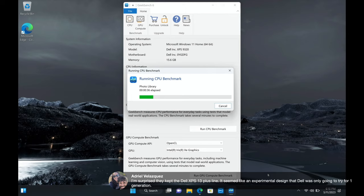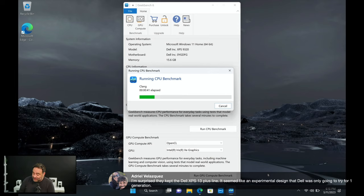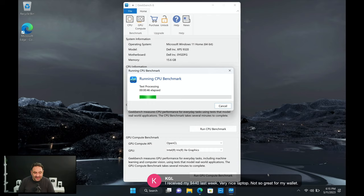No, I think they're invested in this. I think they're going all in, and I don't blame them. I absolutely love this design, people. So you got, oh, this is good. KGL received his 9440 last week. Very nice laptop. Not so great for the wallet. Yeah, it's expensive. That's for sure.